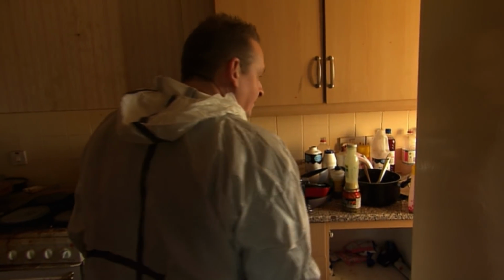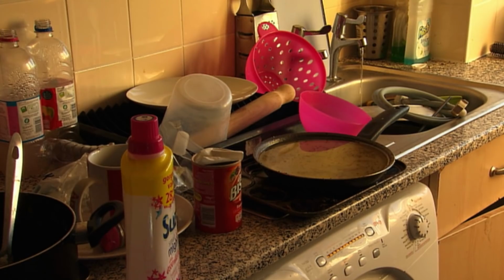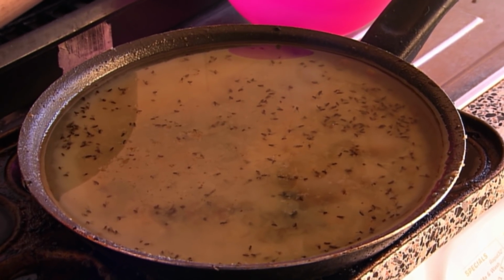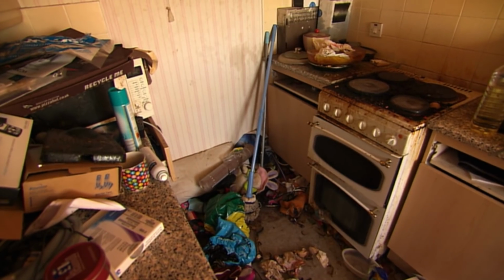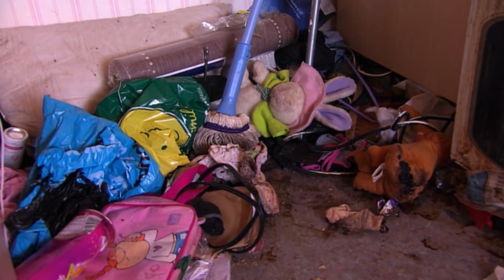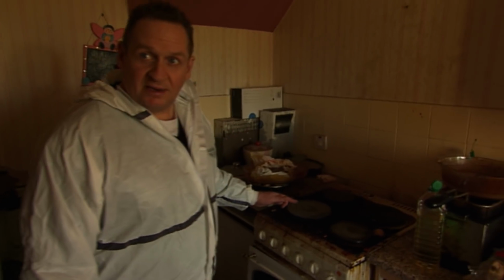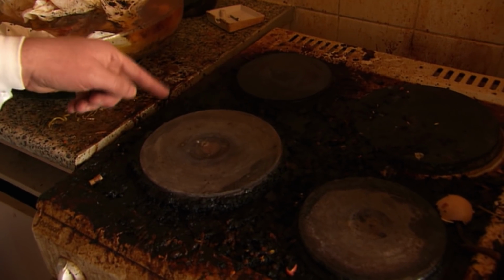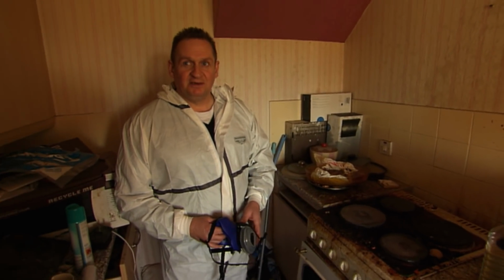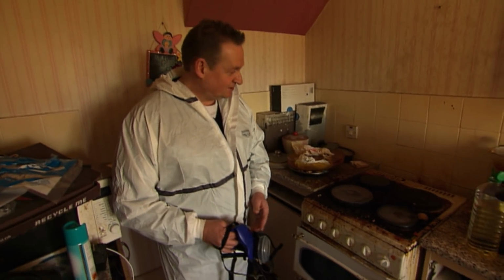As you can see in here, the kitchen's in a very bad state. Insects, lots and lots of them. Steve can only guess at how people manage to live here. Those kids here and a mother, and they've left it in this condition. We're looking at this cooker here, and to think that somebody was cooking and feeding kids off this is really unacceptable, isn't it?